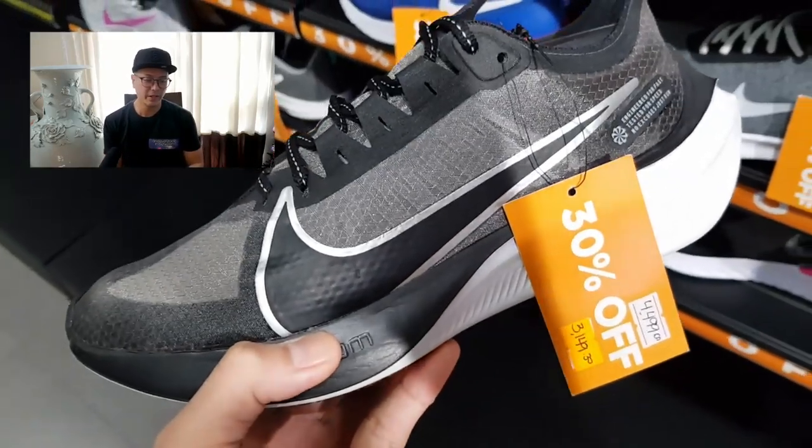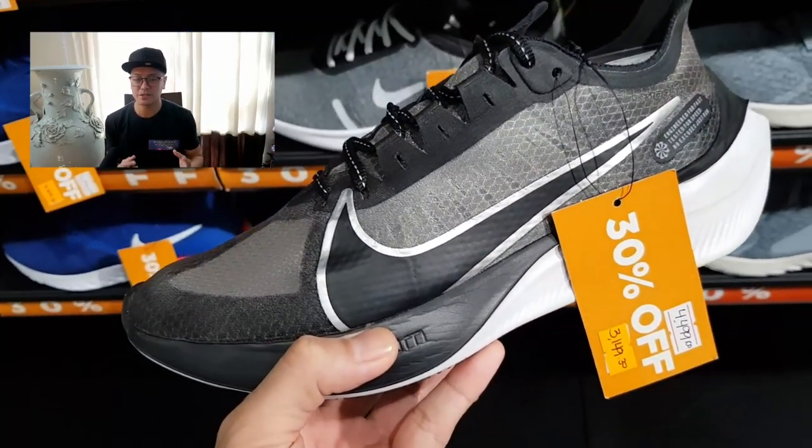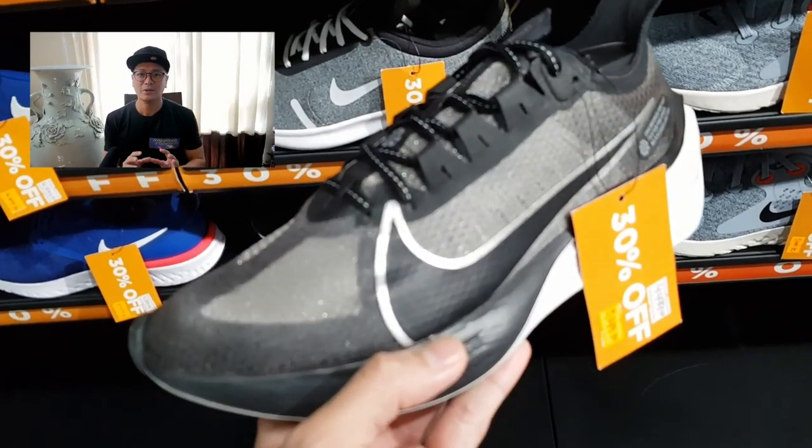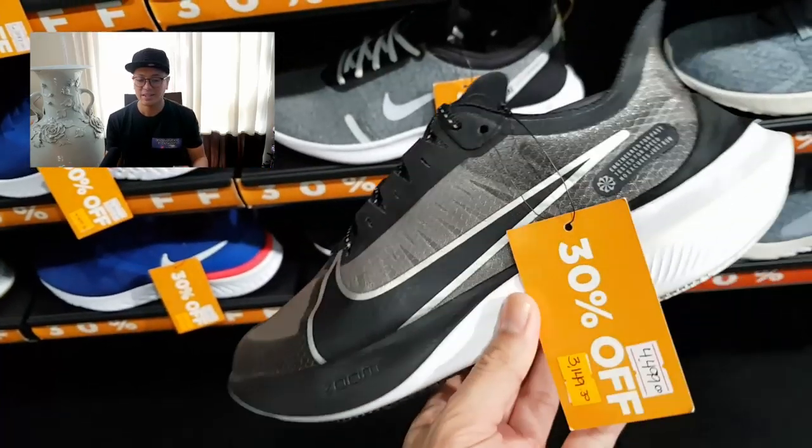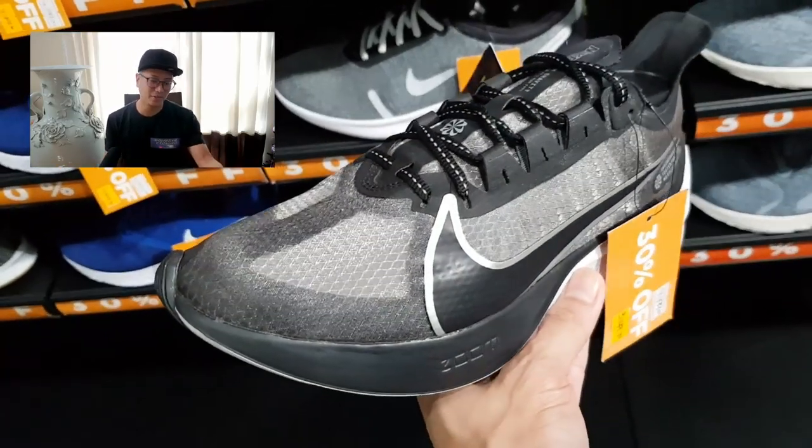And what we have right here, to me, is one of Nike's best Zoom sneakers last year. One of the best in terms of price, look, performance, versatility. This is the Nike Zoom Gravity. Just take a look at that sneaker, man.